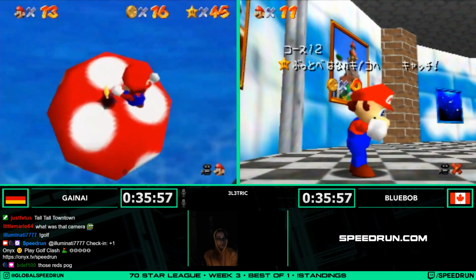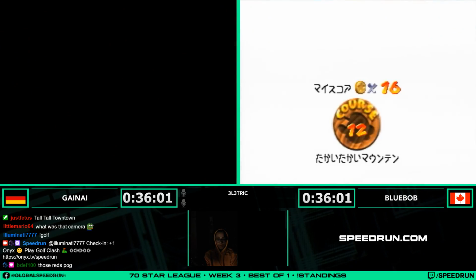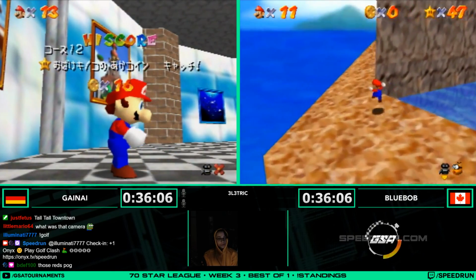He's not losing too much time, but you could see side by side there how many different approaches there are and how much time you can lose. Gainai did definitely lose like a second or so in the maze just from both awkward movement and not doing the same strat.